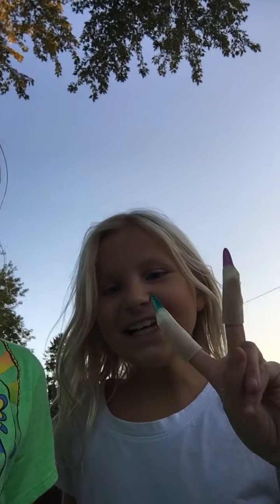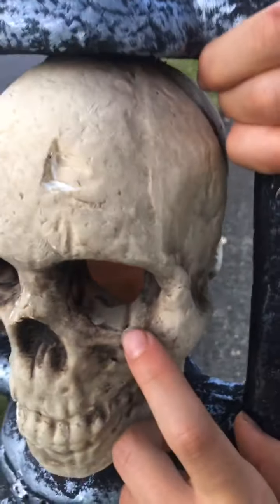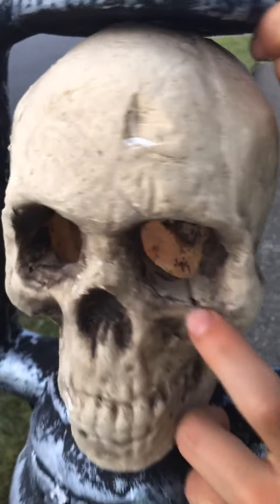It's me, Isabella. We are decorating for Halloween over at Maddie's house, and we are going to turn Maddie's house into a haunted house. Inside this, if you turn on the screen, you see those glowing eyes? Yes. They are all glowing eyes in the switch when you turn it on and when you turn it off and on.